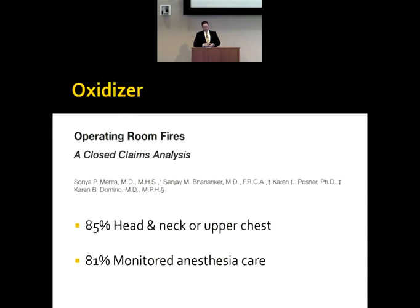So let's kind of take these one at a time to really drill down into what we can do. So this is a very nice article published in Anesthesiology 2011, looking at closed lawsuits with regard to surgical fires. And what they identified was that the vast majority are happening in the head and neck or upper chest. And the vast majority are happening under monitored anesthesia care. And so the assumption here is that it has to do with oxygen. And I think that's an excellent assumption.